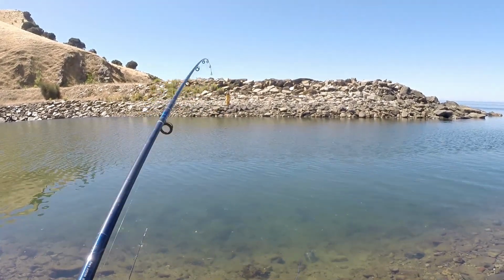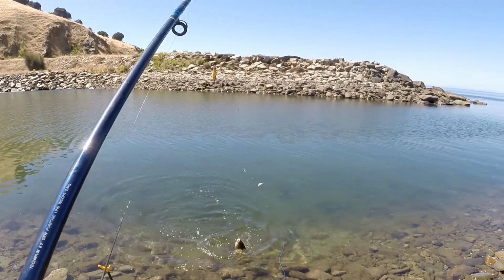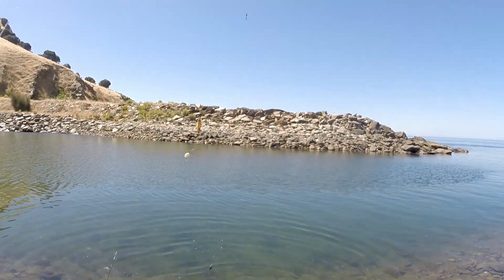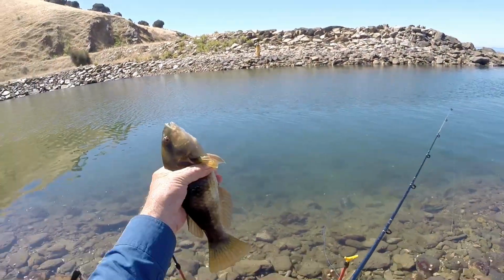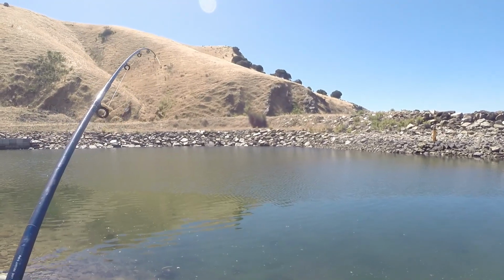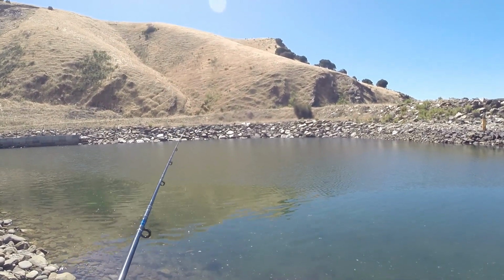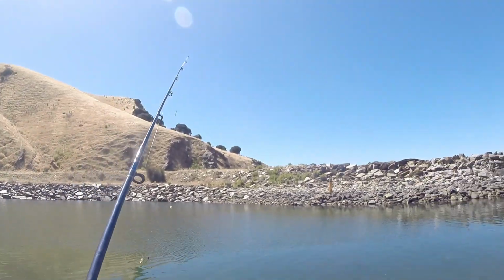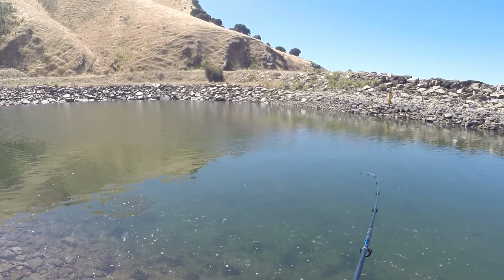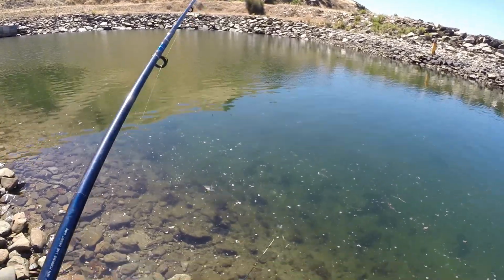Oh, a foul hooked parrotfish. No, he's not, he's hooked in the mouth, but tell you what, I could do without these little buggers. Well, I don't know what this is. Oh, it got off. I suspect that was probably a flathead. Bugger. Another mini bream. There's that little stingray just underneath him.